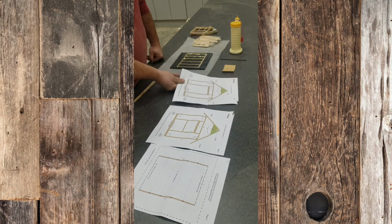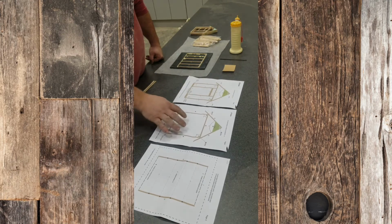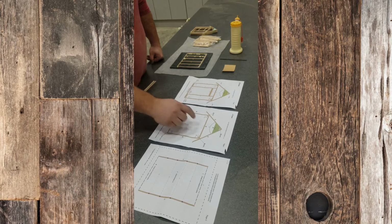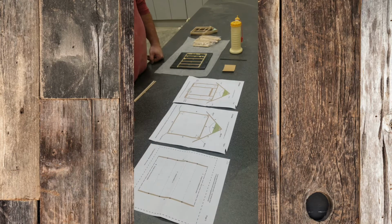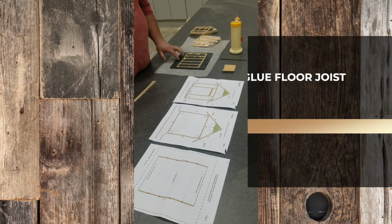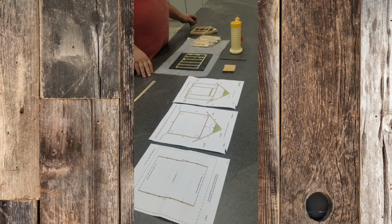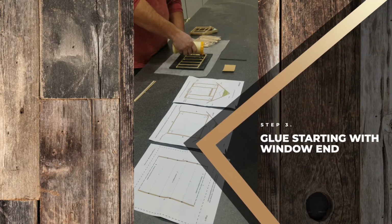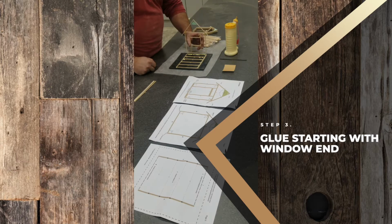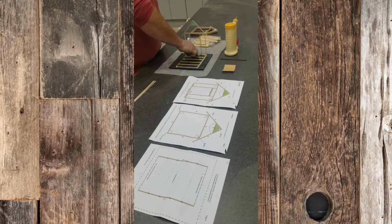Then we have page 2, which is our doorway, page 3, which is our window end, and page 4, which we have 4 of these to make, as it says, and we've got our floor base, our floor joist, and so you can see I've glued that right down onto our black piece, and we're going to glue down starting with our window end. We're going to take our pieces and glue them down. We're going to hold that.